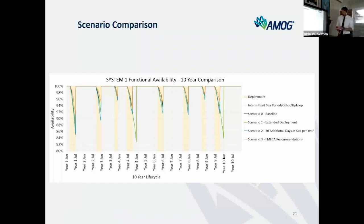Okay, and here's that functional comparison across the 3 different scenarios compared against the baseline. Now, this is a pretty hard graph to see, actually. I'm sorry, I probably should have zoomed in on just a portion of it. But you can sort of see here's scenario 1 where we have extended deployments. There's a couple of really extended deployments here where they've really pushed the system way further because they've had the vessel out for almost twice as long, and that's how far down it went.